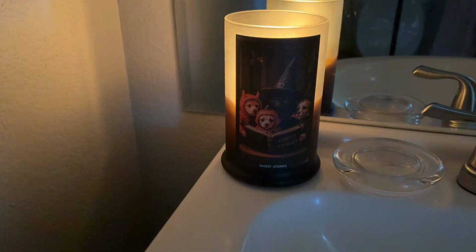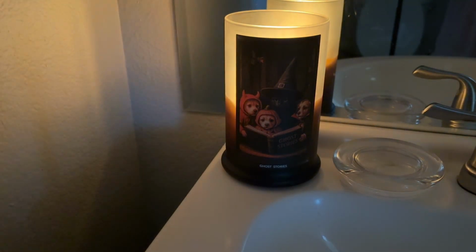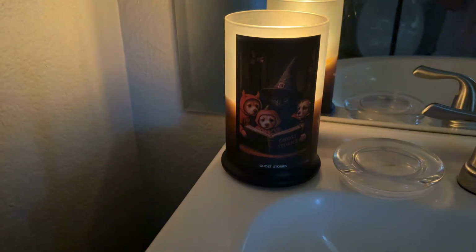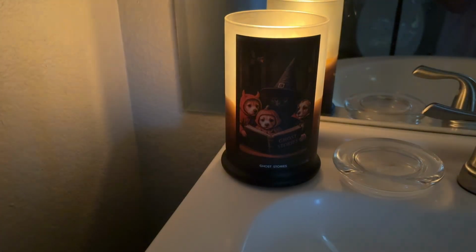It's super cute. And yes, I am burning some Halloween now. I feel like I have so many Halloween candles that I'm gonna have to burn a couple of them now because I'll never get to them, or I'll just save the rest for next year possibly. So yep, got Ghost Stories going in here, and now let's move up into my master bedroom.